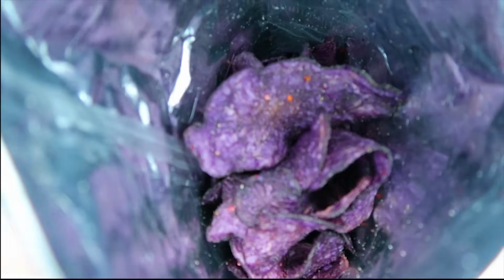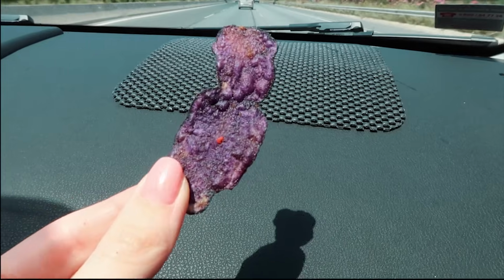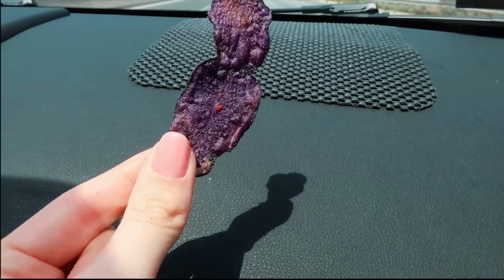Try out these blue chips. I have no idea what it has inside. I have no idea why it's blue, but let's see. Wow. Who is that? I like it. It's weird, but it's kind of nice. It's like crunchy and salty, but it's a very different taste. I've never tried anything like that before. You want? Yes. It doesn't look like the most delicious thing ever, but they're good.